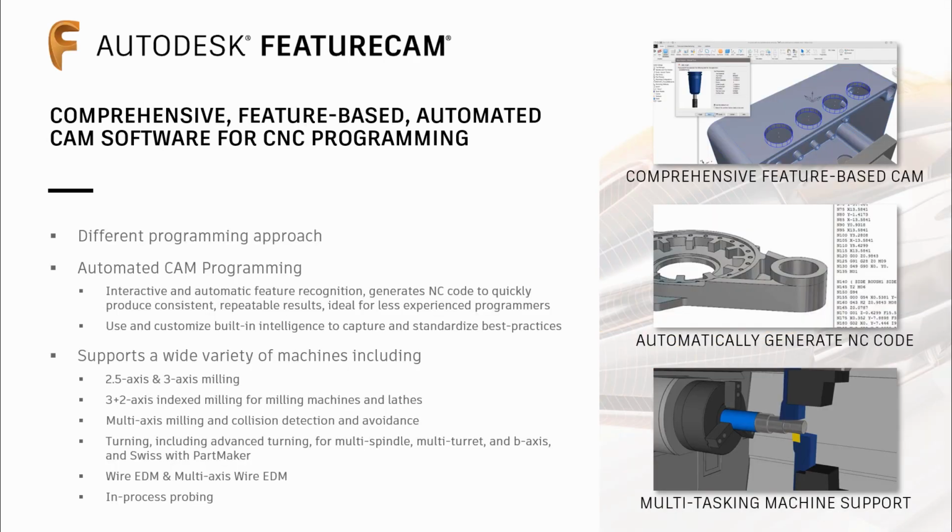Next we have FeatureCAM. Now FeatureCAM is a comprehensive feature-based automated CAM software for CNC programming. It has a different approach to conventional programming in that it breaks down parts into features and machines those features with one or more associative operations. It is highly automated, with interactive and automatic feature recognition automatically generating NC code based on a part's features.